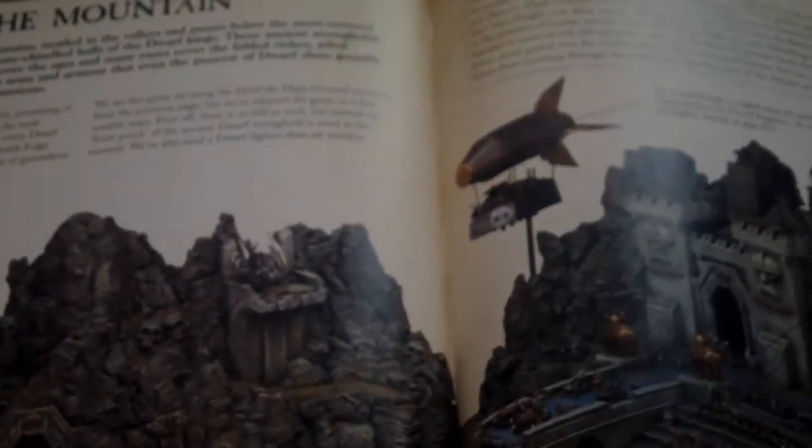Of course, this is GW made stuff, although this tower isn't. Here's another example, hold the high ground and the benefits for that. Some nice eye candy for terrain. And then this one I have played before.